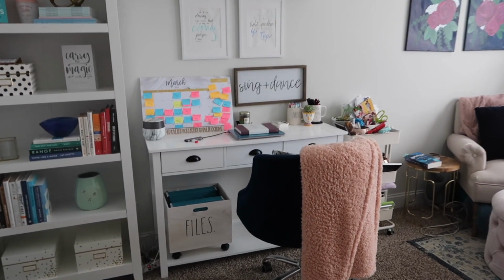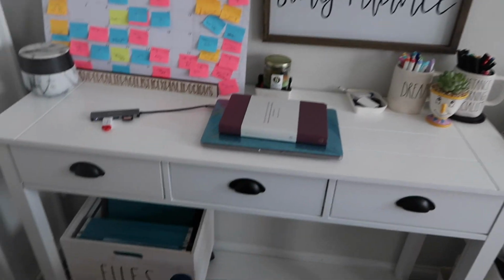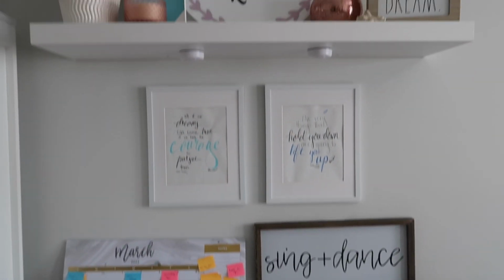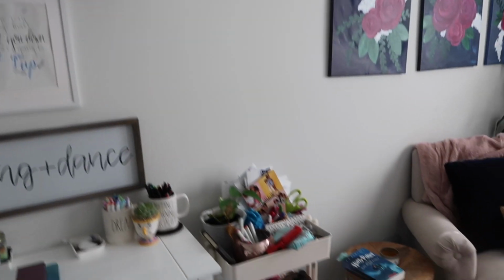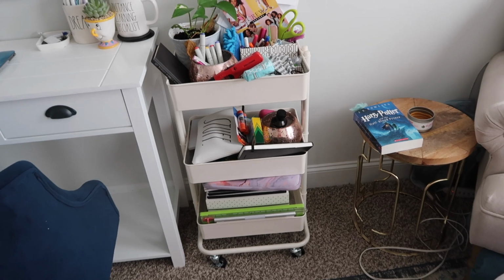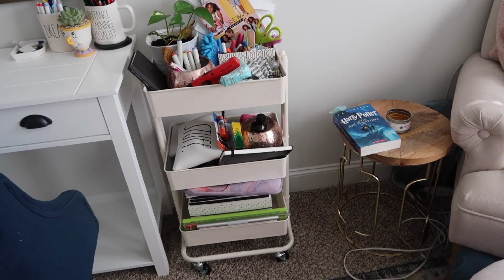And then my desk looks pretty much exactly the same, and then I moved my little files here. They may not stay here, but that's where they are. Didn't change any of this. Moved my cart to this side. I still will need to reorganize that and go through and possibly even move the stuff off and get rid of the cart so I have a little more space, but I don't know, we'll see.